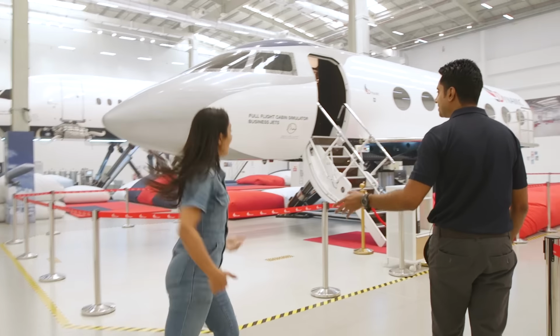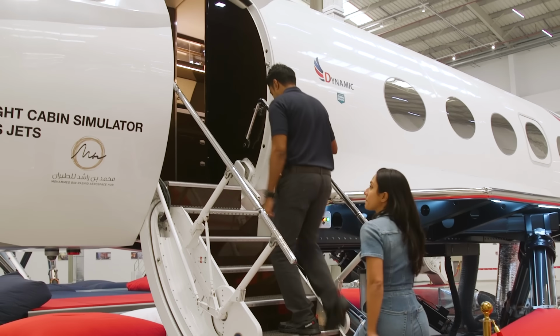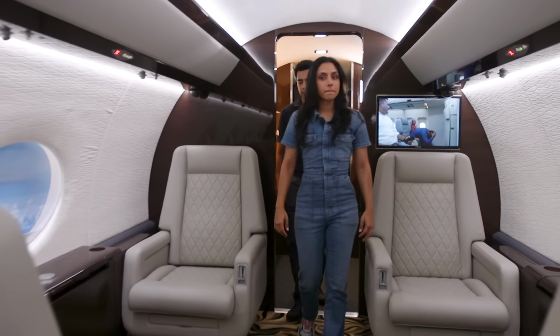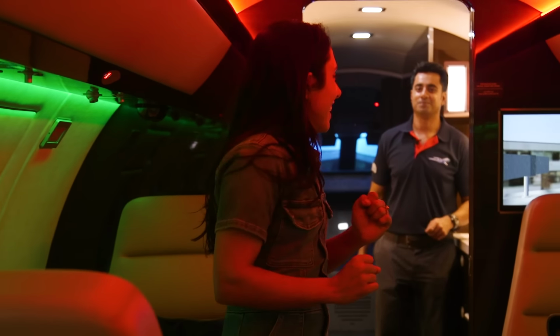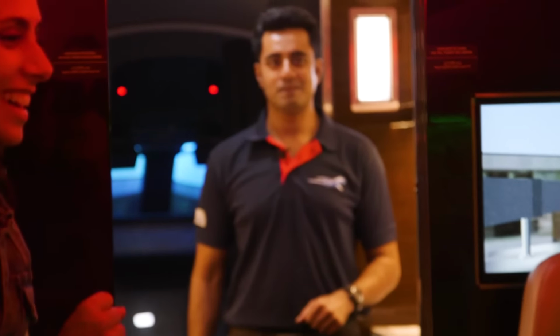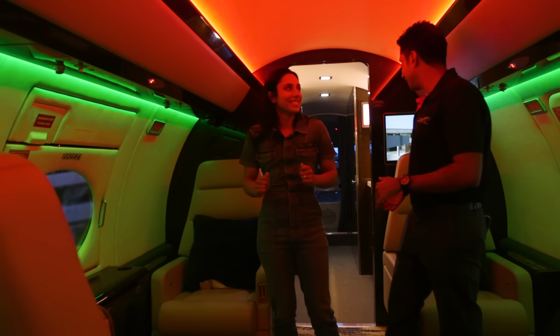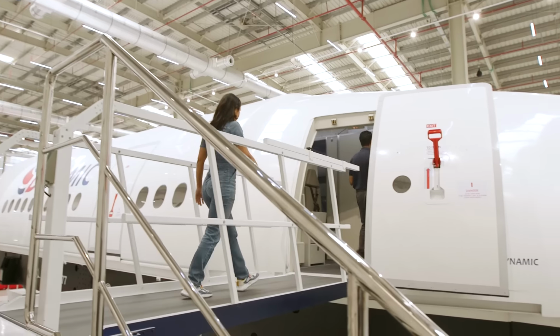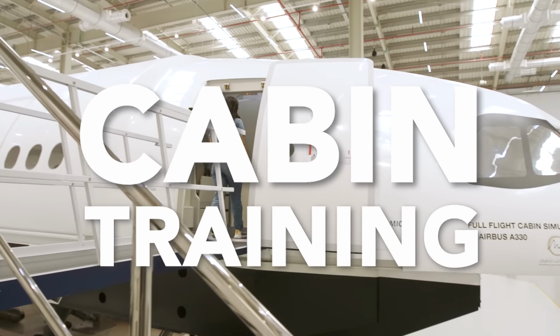After the groundbreaking discovery that magicians are really the true threat to airport security, Hassan gave me a brief tour of their private jet mockups, which I used as an opportunity to try and break Hassan out of his shell. I don't have any dance moves, so I'm out. But knowing you can't rush a good thing, it was time to board the flight simulator for cabin training.